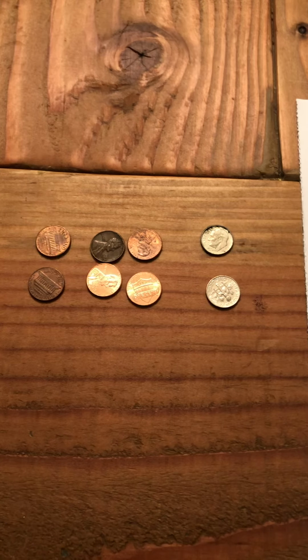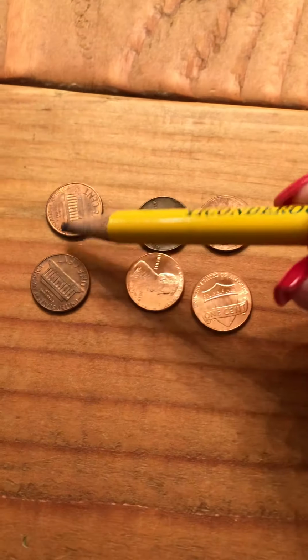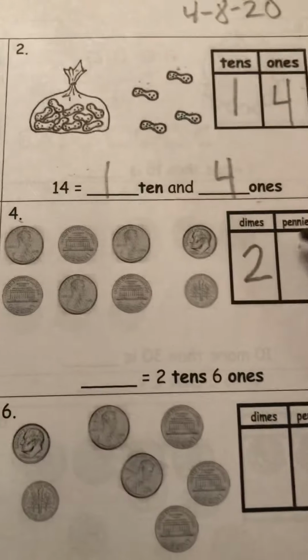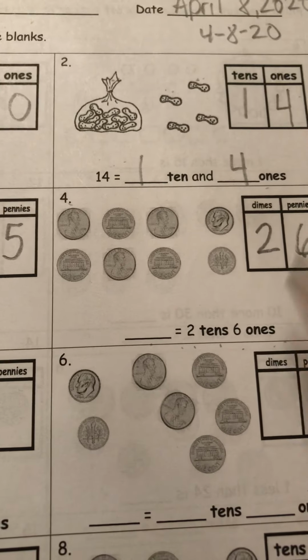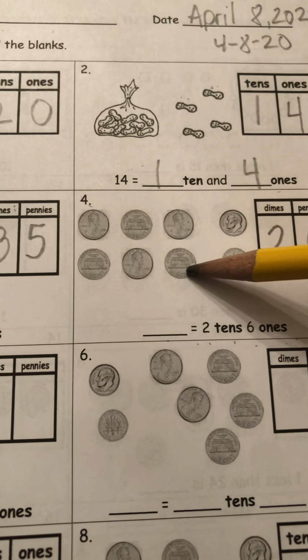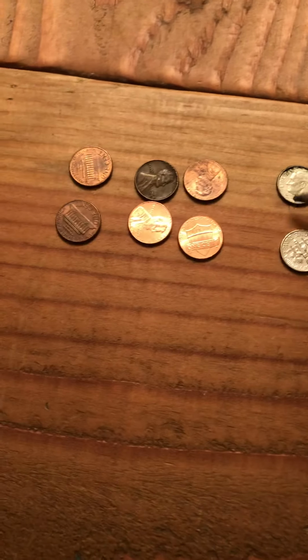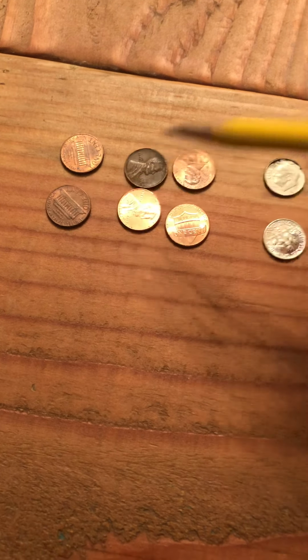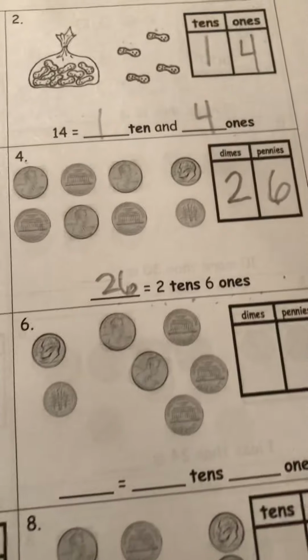So we're going to count the dimes. There are 1, 2 dimes. So write a 2 in the dimes box. And how many pennies? 1, 2, 3, 4, 5, 6. 6 pennies. So altogether there are how many equals 2 10s and 6 1s? 10, 20, 21, 22, 23, 24, 25, 26. Let's count it again. 10, 20, 21, 22, 23, 24, 25, 26 equals 26 equals 2 10s and 6 1s.